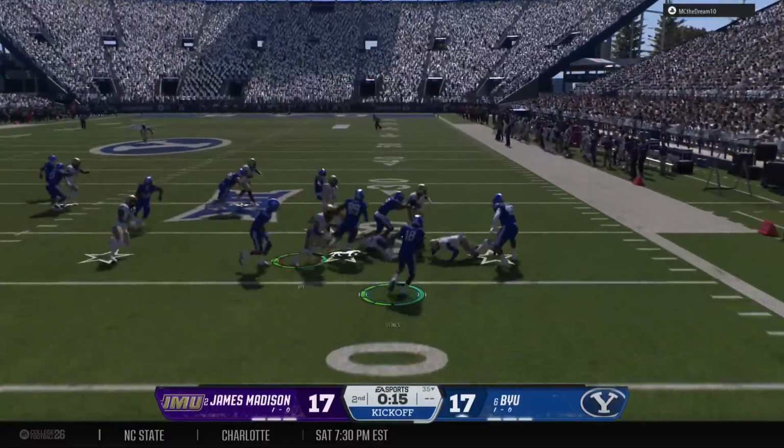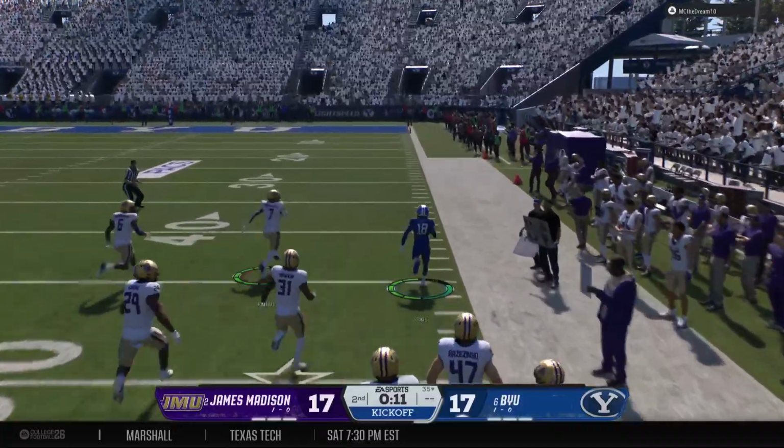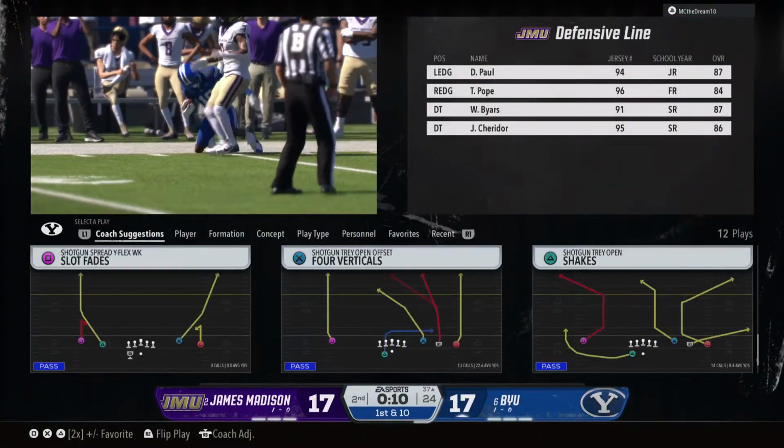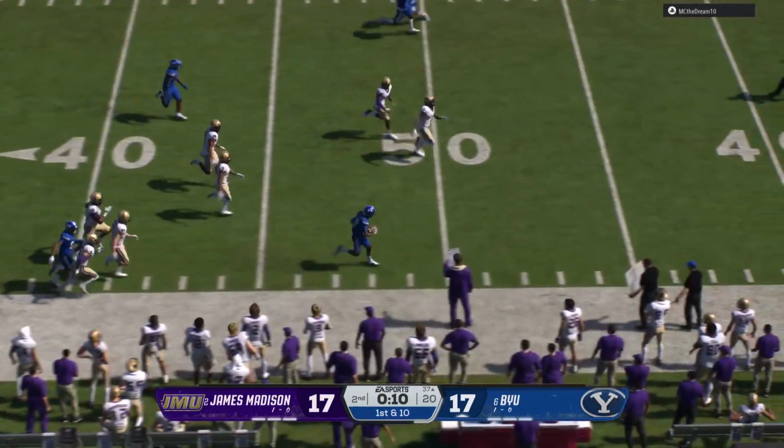He'll return it from inside the 5. He's got an opening. Watch out. He's got great speed. They chase him down, but a huge play on the return. Very fortunate that wasn't brought all the way to the house. Just a bit more, and that's a touchdown.